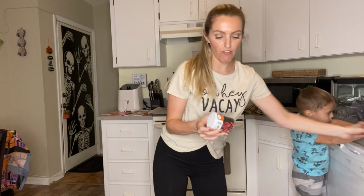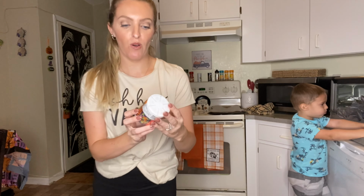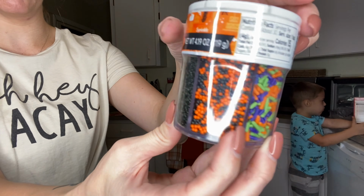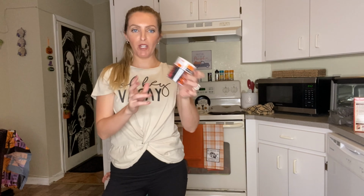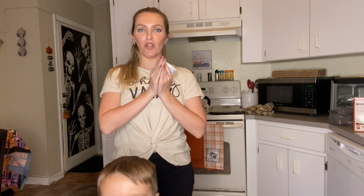But then I also found different sprinkles. I was looking for ones, we don't have orange here. So I thought this is what I got, and as you guys can see, there's a mix of a bunch of different ones on here, which I thought would be cool because we can use it more than just Halloween. But yeah, I'm gonna put cute little sprinkles and do Halloween cupcakes. So keep watching. I hope you guys enjoy this part.